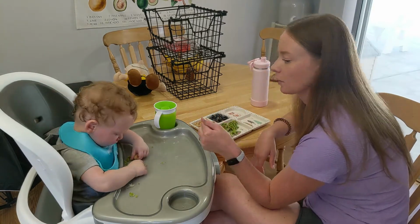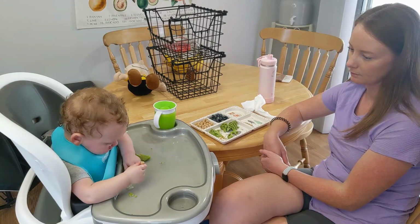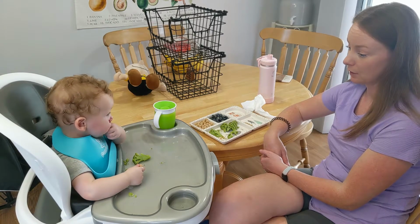And I do tend to just put a couple pieces on his tray at a time so that he can focus on those rather than getting distracted and starting to play with all the food that's sitting there.